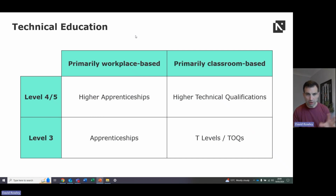Now, just in comparison with apprenticeships, because one of the questions might be, well, hang on, if technical qualifications are based around occupational standards and they're knowledge, skills, and behaviours focused, why are they different to apprenticeships? Well, it's the delivery mode, really. Apprenticeships are primarily delivered in the workplace, and technical qualifications, including higher technical qualifications, are primarily classroom-based.